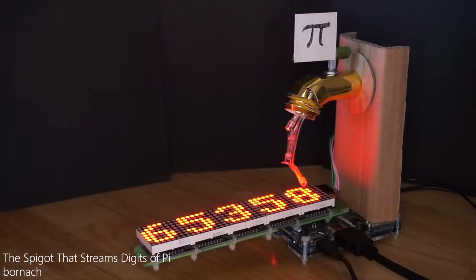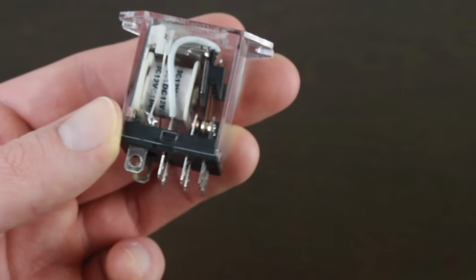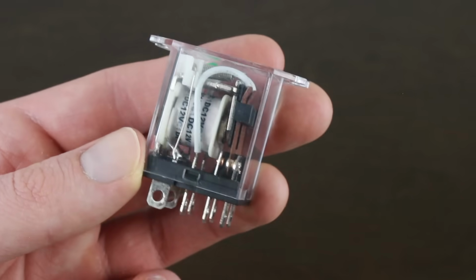Now, to be clear, as far as I'm aware, the Pi Spigot is legit, but it got me thinking. If there's one thing this world needs, it's a pi machine you can be sure is doing the computations right in front of you. Something you couldn't miss if you tried. Something clicky. When it comes to digital logic, it's hard to get much simpler than the relay.